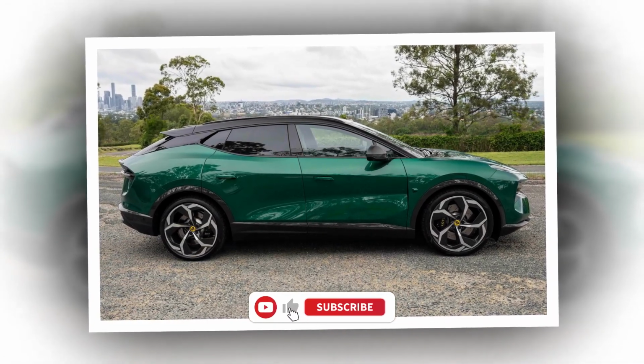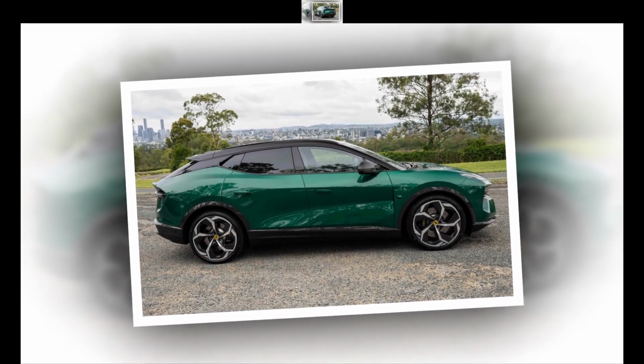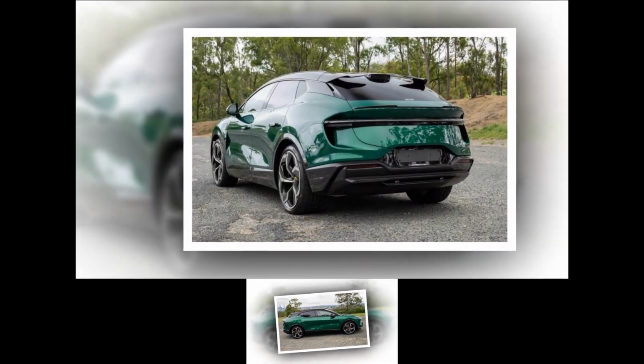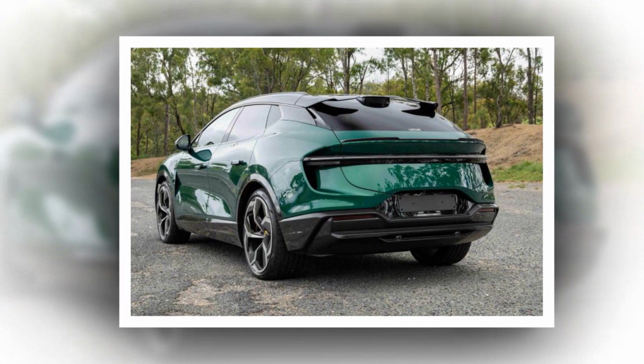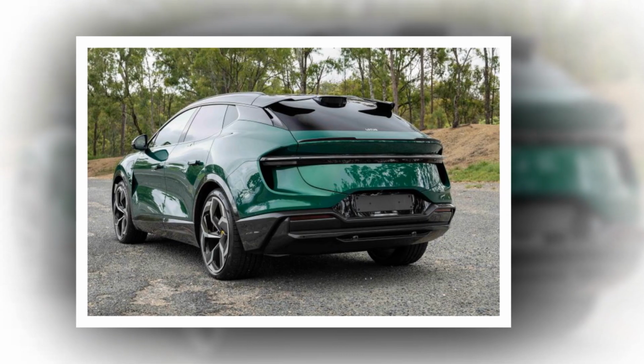Pros: neck-breaking acceleration. One of the best infotainment experiences available. Beautiful interior quality, fit and finish. Cons: stigma around its country of origin. Some basic ergonomic challenges in the cabin. Eletre R is actually too fast.